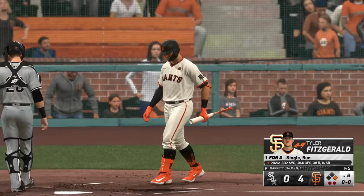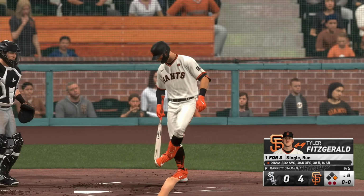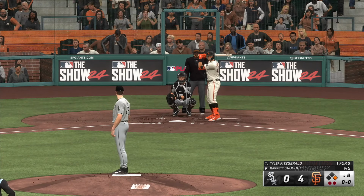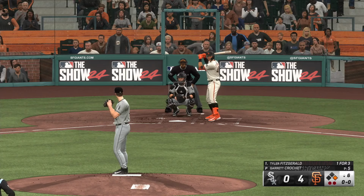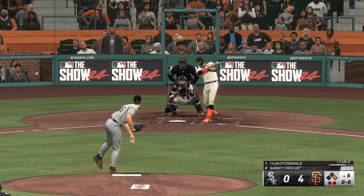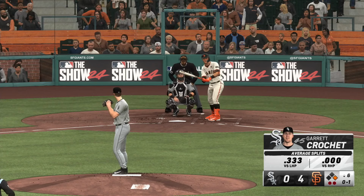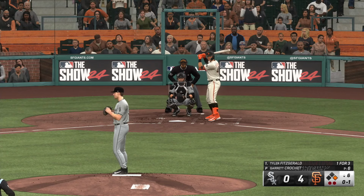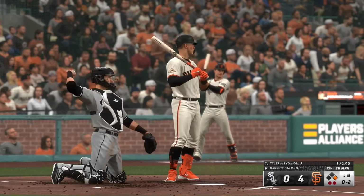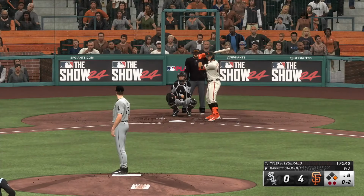Back to the top of the lineup. Tyler Fitzgerald, the next Giant to hit. 1-for-3. Slapped foul. McCray off of first with two away. Swing and a miss, and it's 0-2. He's in a great spot right here, ahead in the count, 0-2. All four pitches in play right here, partner.